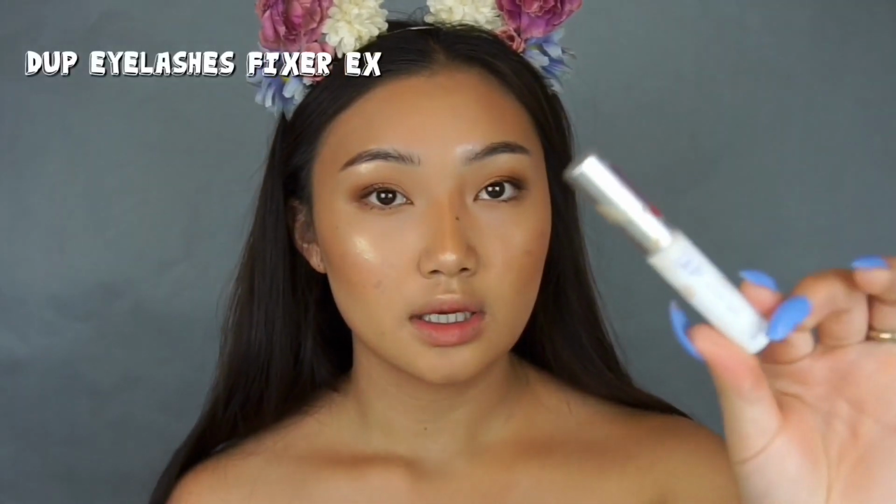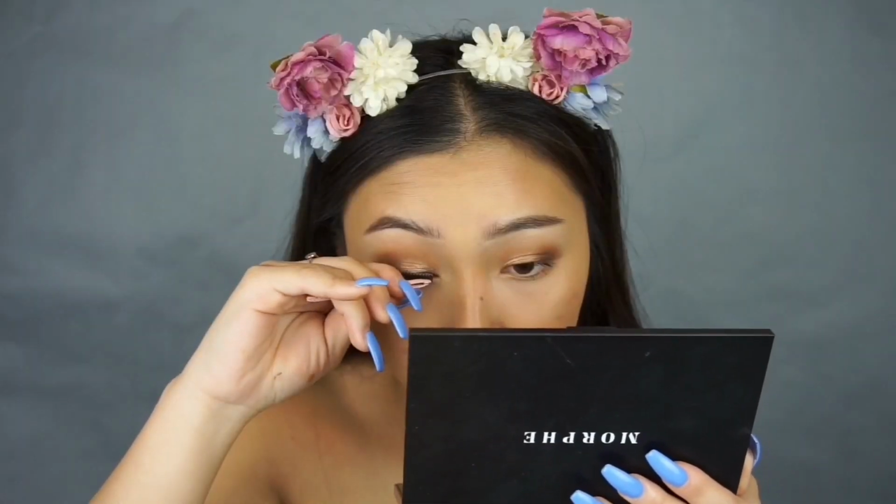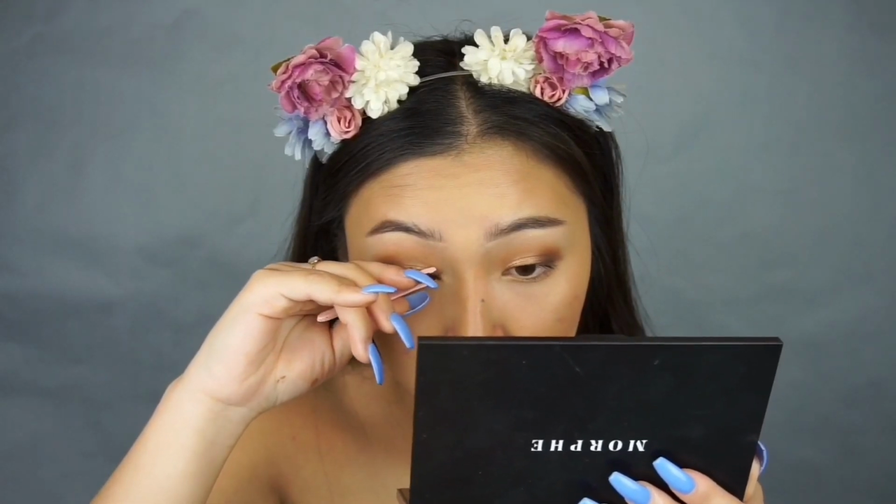And this is the eyelash glue that I use. It's like a Japanese brand. It's really good. The aftermath of contouring.